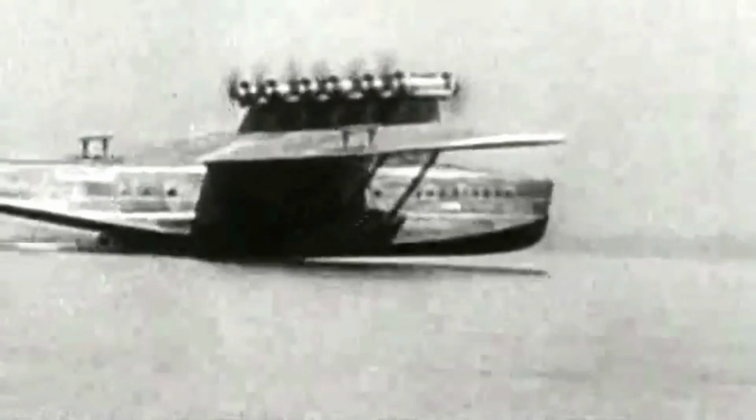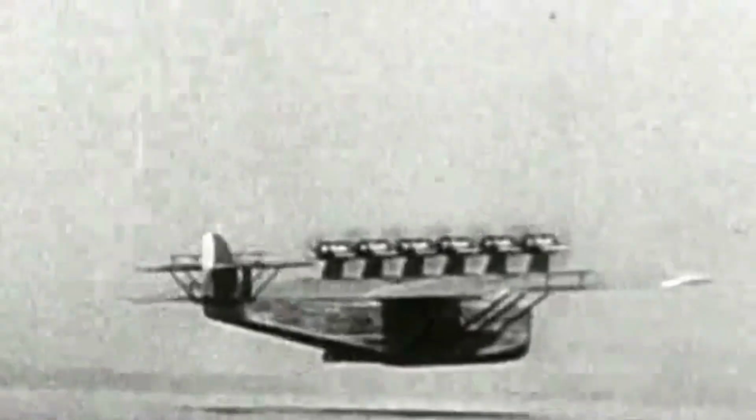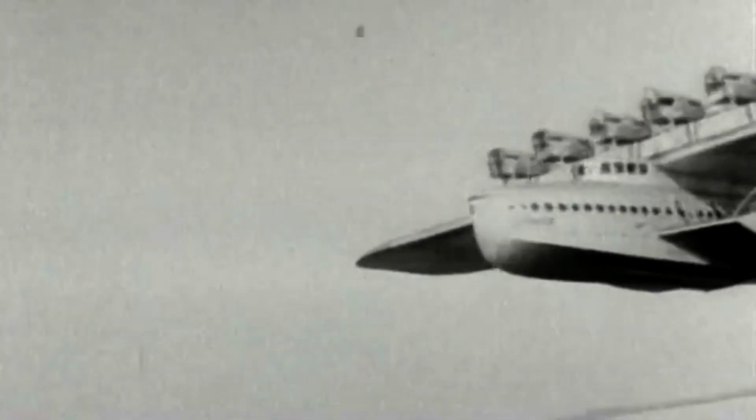Afterwards, the original Do X was transferred to Lufthansa, which planned a passenger route to Vienna, Budapest and Istanbul in 1933. The flight was interrupted after 9 days due to the tail section tearing off during a failed landing. Although the accident was kept secret, it marked the end of the original Do X.